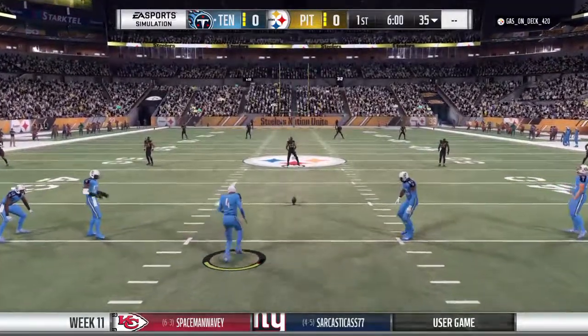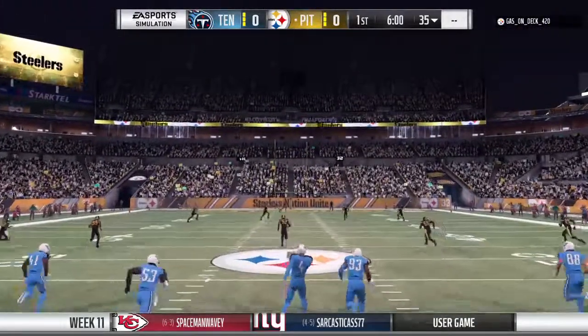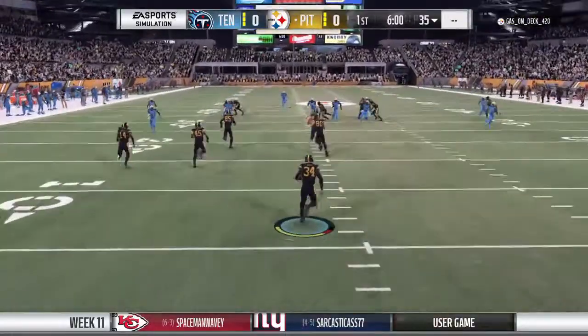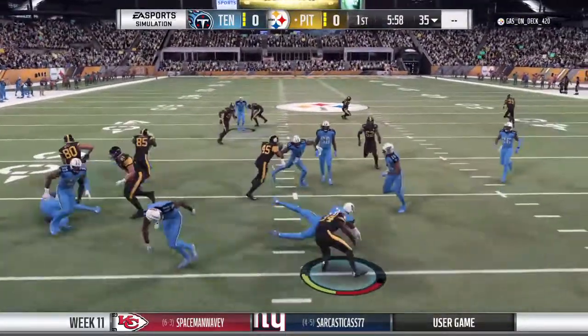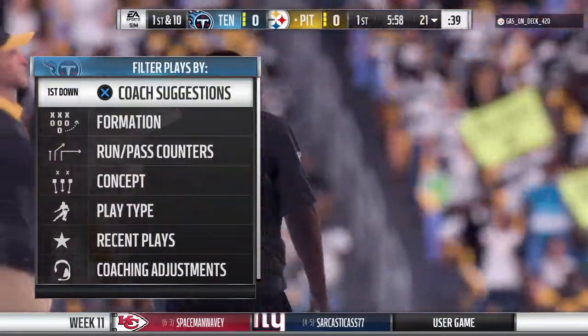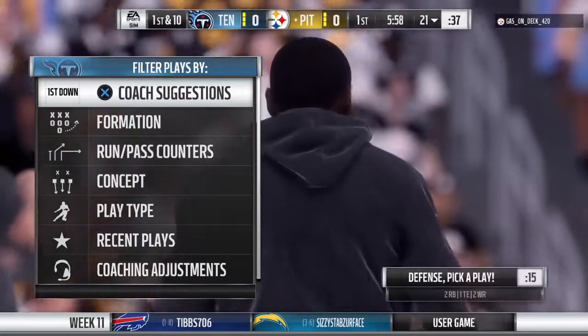The NFL season has hit high gear, and off we go in Week 11 on EA Sports. That's fielded in the end zone. And he's able to get it across the 20, but not by much, as he's marked down at the 21-yard line.